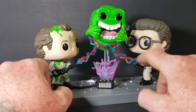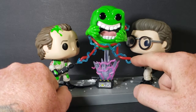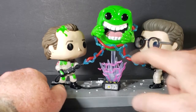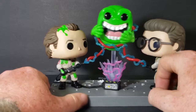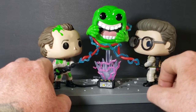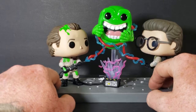Very cool. I love how they made separate streams: the blue, almost electricity wrapping around the red, nuclear energy type deal for both of them, and then the pink and clear energy coming out of the trap. Really nice. I think they should have maybe put a little bit more distressed look on Slimer's face, though. I don't know, that's just me, though. What do you guys think?